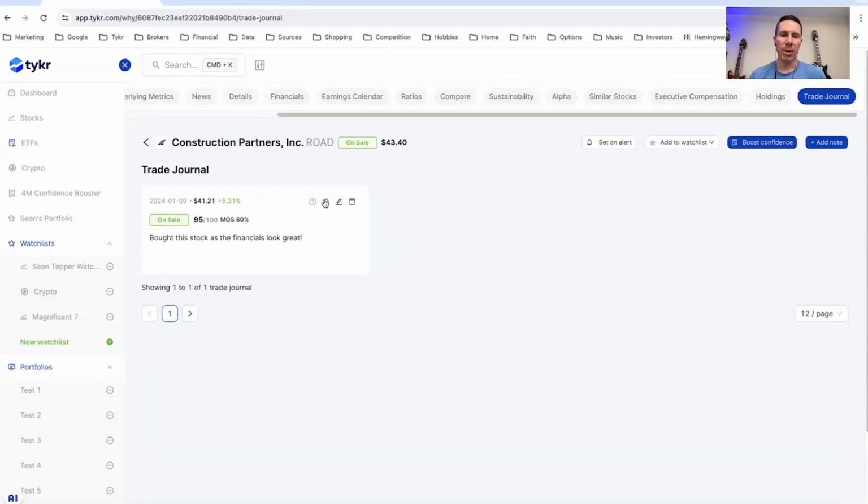And then you can pin your favorite entry to the top. If you got like 30 of these or however many you want, you can also edit, and then you can, of course, delete those as well.